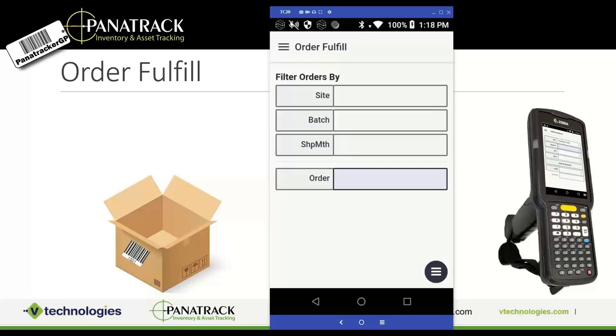At this point, StarShip's going to take over, and they're going to handle getting that inventory from your warehouse to your customer's site location. Again, I'm Jake Chakowski.